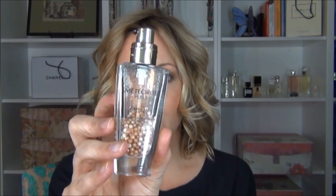The first one is my favorite primer, and that is the Guerlain Meteorites Pearls, and this is in the color Les Ors. So this is the one that came out with the summer collection, I believe, this last summer, and it was limited edition, and I loved it. I bought one, I loved it. I got compliments here on YouTube every time I make a video, and I get compliments all of the time on my skin when I started wearing this.